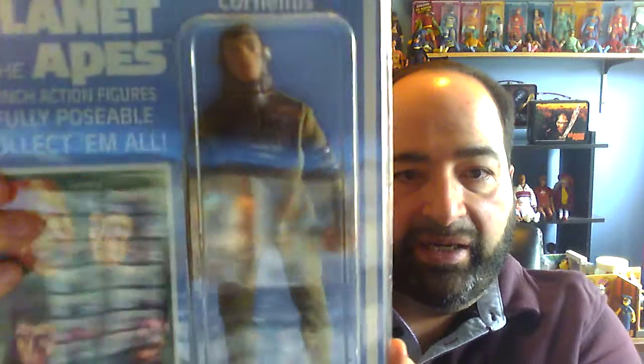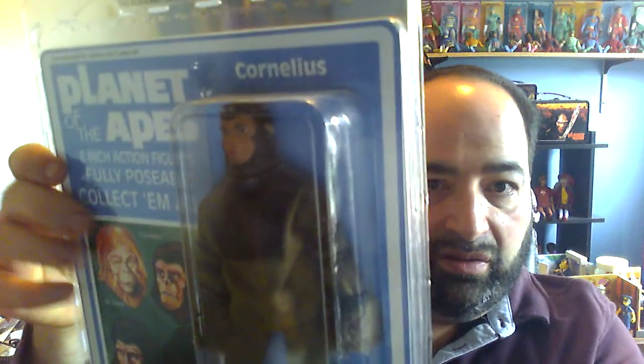In fact, I have the ones that were made by NECA a few years ago. I think it was NECA. Let me double check. Yeah. Well, I can't tell. Actually, Diamond Toys, not NECA. So anyway, let me find him. Yeah, here's the one in the package, Cornelius.